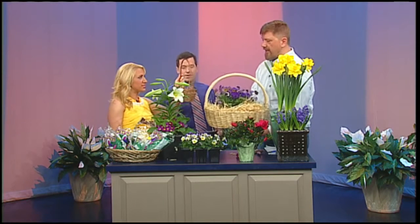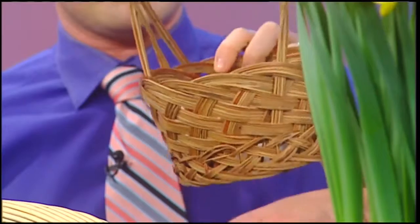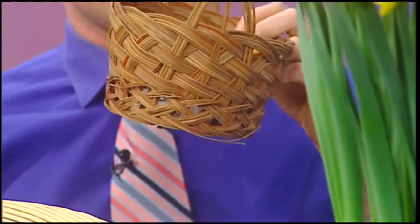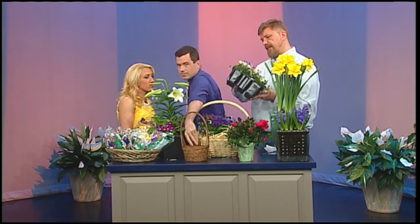And we have this little basket here too. And that's the same thing. You could actually do any kind of the bulbs that you bought like this. Keep the old, not so pretty pot, put it right in the middle, and then fill it up with the hay. Or if you have something that once again comes in a large 6-pack like this.